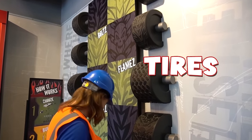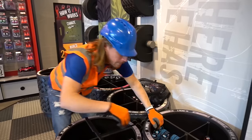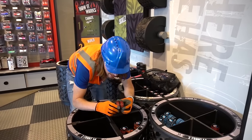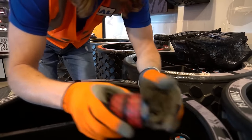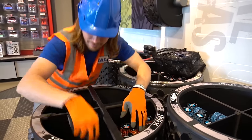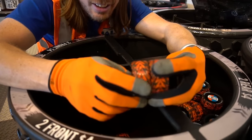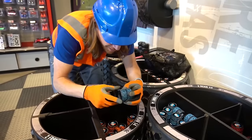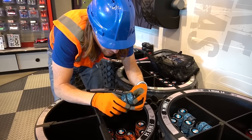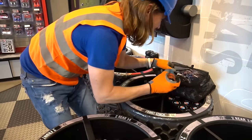All right, let's see. What shall we get? We got red ones here. Those look like they've got flames on them. Those are really neat. Look, they've got orange ones. Oh yeah, I like those. Let's see. Look, they even got blue ones too. Those are really cool. I think these are gonna be perfect. I think we should go with these.